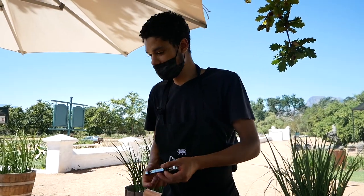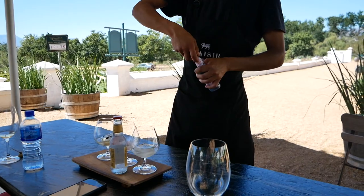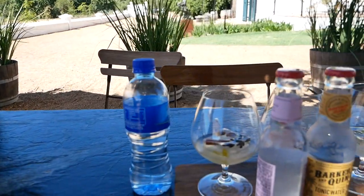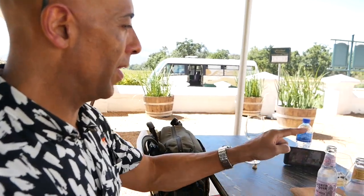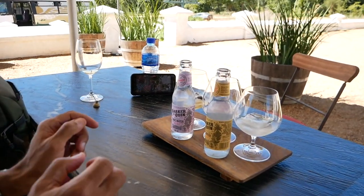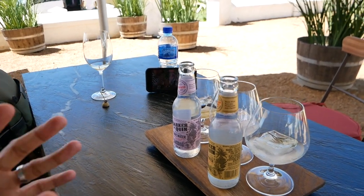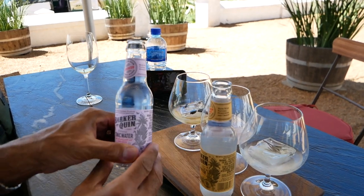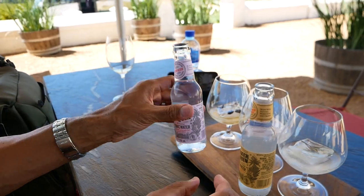Categorised in seasons. From the left, we have summer, and in the middle, autumn, and then last, we have winter. Right, okay. So we've got three different kinds of gin, which signify summer, autumn, and winter. And these gins are all locally made. It's called Tempest Gin, and the tonics are Barker and Quinn tonics, again, made with all natural ingredients.